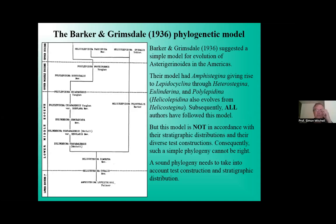Now, the starting point for understanding the evolution of these forams and the forms that lead to Lepidocyclina is Barker and Grimsdale, 1936. And that model has been retained almost unaltered since it was published. So all the research afterwards has accepted this as the evolutionary scheme. And it shows two branches coming from Heterostegina, which go one branch up through Eulinderina, through Polylepidina into Lepidocyclina, and another branch which goes into Heterolepidina. So you've just got this two branching pattern.